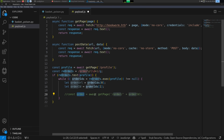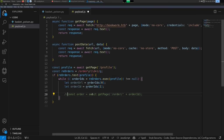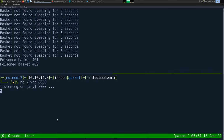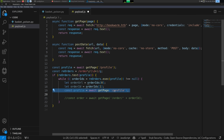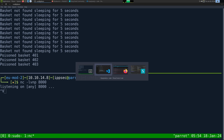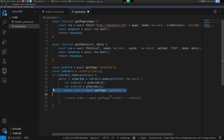It is that. Const order await get page. We called get page here. Nothing hit us. If I put this in my loop, we're just going to get our profile constantly, which is fine. Because we're redeclaring it. Let's do order. Huh. Doesn't like us using await in this loop.